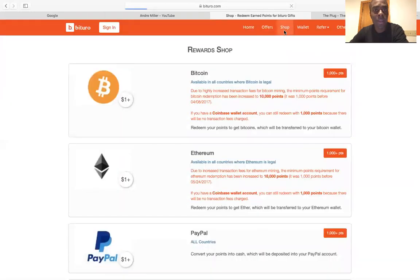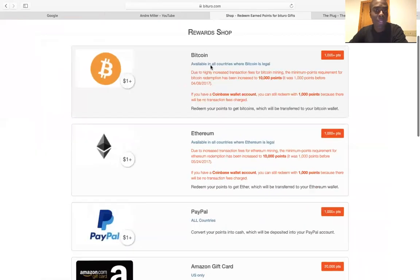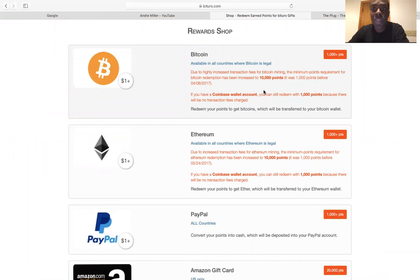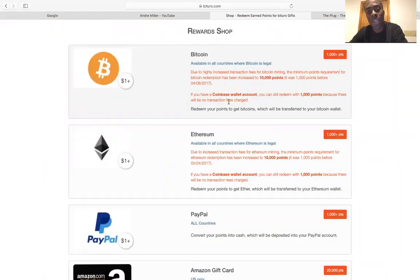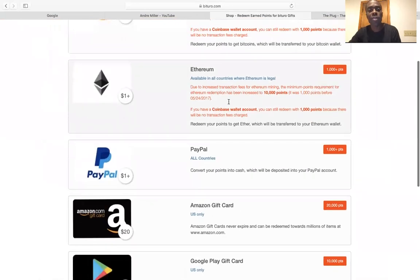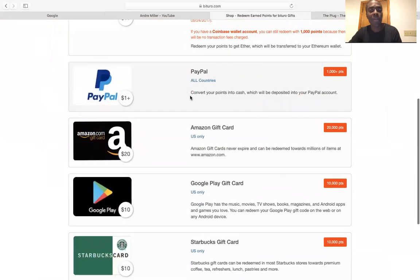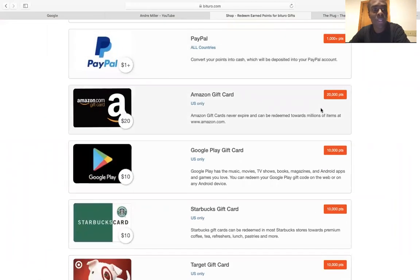At the shop area, if you look over the shop, there it is. There's Bitcoin right here. Due to high volume, they used to give out Bitcoin for 1,000 points, but they changed it so you got to have at least 10,000 points. If you got a Coinbase account, that's even good because you can redeem your points right there with Coinbase. Ethereum, you got PayPal. You can convert your points into cash and it will be deposited in your PayPal account. So 1,000 plus points, you can send that directly to your PayPal.